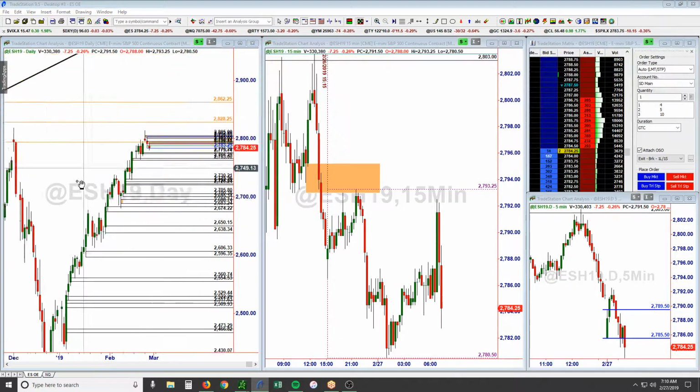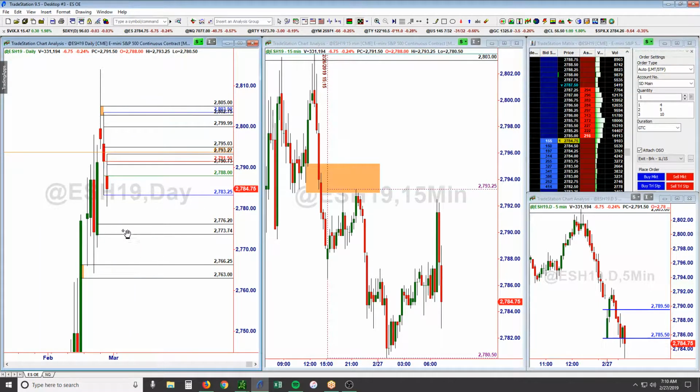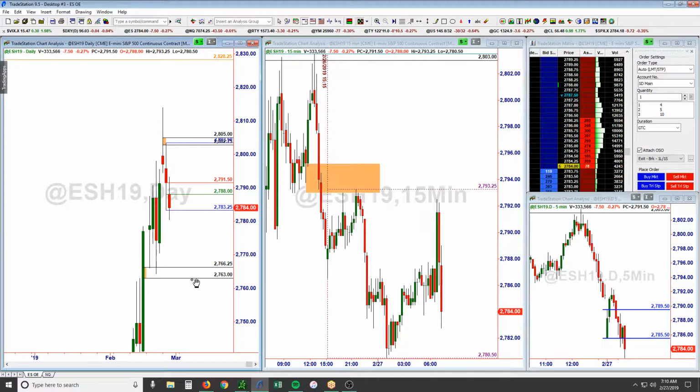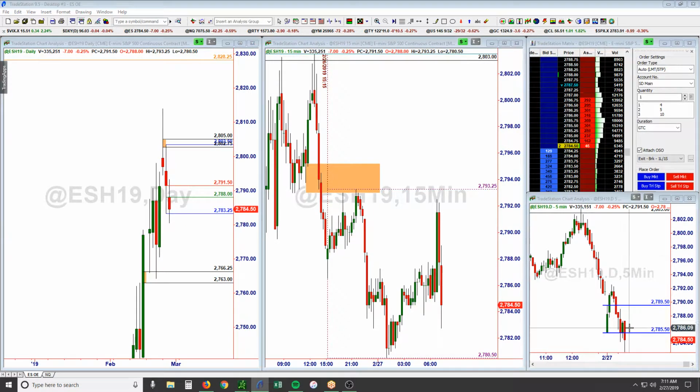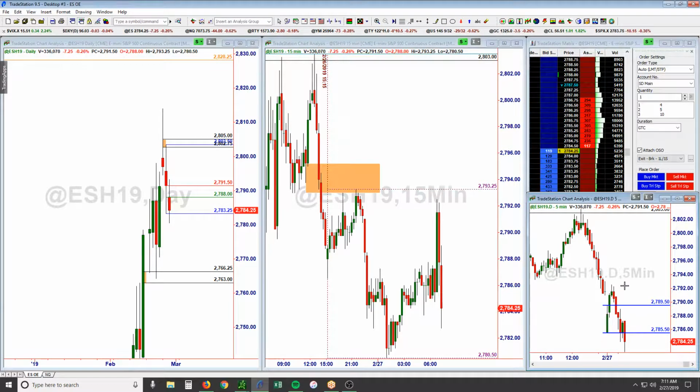Let's go to daily real quick. Big picture. I know there's a lot of lines on here, guys. Sorry about that. Trying to clean this up. We got a close on 85.50. That was not helpful. Oh, we got a close above it. We'll follow through.